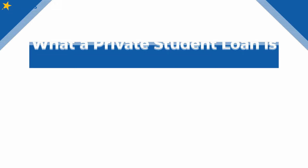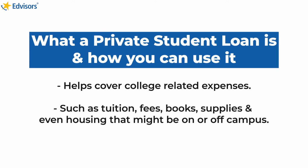So what really is a private student loan? Essentially, a private student loan is used to help cover college-related expenses. These could include things like tuition, fees, books, and supplies, but it could also include things like your housing, and that could actually be even on or off-campus housing, transportation, and other types of items.